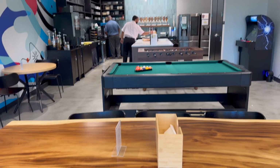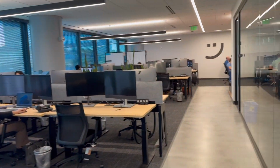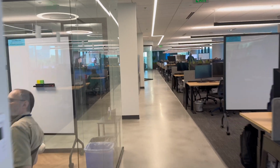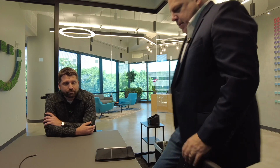Inside, the office is modern and comfortable. The break area is well stocked, and you can see a lot of effort went into making coming into the office as comfortable as possible. The workstations are spread out in open areas with ample glass-walled meeting rooms. At the end of my tour, I sat down with Brett Foreman, who heads up AI at NICE, to talk about the new office space and about NICE's AI strategy.